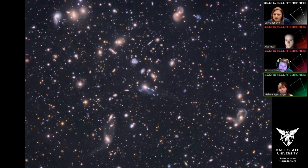So people watching, can you spot any... So Melanie pointed out that there's a lot of interacting galaxies here, but what about any spiral galaxies? I don't know if you can try to zoom in here. If you're watching on your phone, or if you're watching maybe on a larger screen, you can see them. But any spiral galaxies here, any elliptical galaxies, or ones that just kind of have a weird shape?